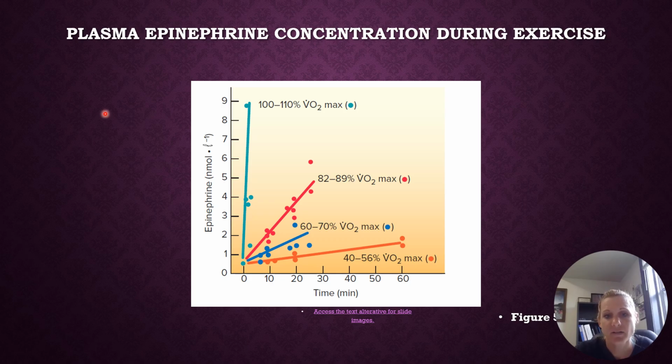In comparison to exercise intensity, we can also take a look here at the epinephrine levels. Okay, so high intensity exercise, you can see, look how high those epinephrine levels are. Low intensity, so 40 to 50% VO2 max, that'd be a low intensity, is only increasing those epinephrine levels just slightly. Okay, so again, the harder I work, the greater the epinephrine response.